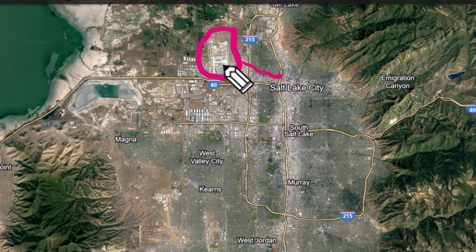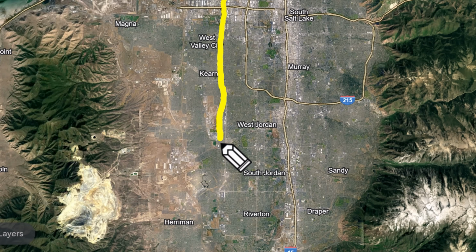So as you can see right here, we have the airport. Well, connected right here from the airport is a highway, and you can't see it very well, but this is actually called Bangerter Highway, and it runs the length of the entire valley and comes down here and connects right here in Draper to I-15.